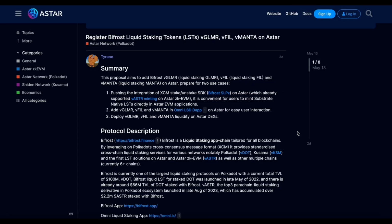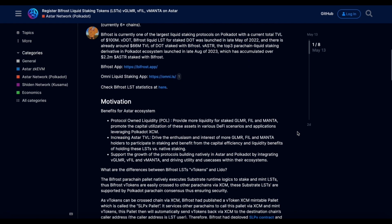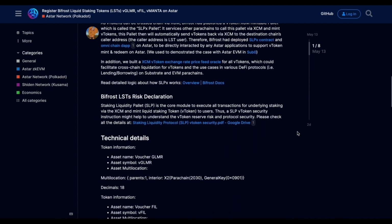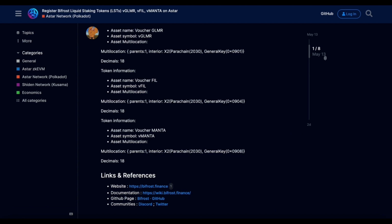Also Bifrost made a post on Astar network to register the liquid staking tokens vGlimmer, vFIL, vManta on Astar network. So this is another great collaboration of parachain interoperability to bring more utilities for those V tokens. And all of you can participate if you are in Astar network, you can also reply and share your thoughts. I personally want to see more collaborations to bring more utility to different parachains in the Polkadot ecosystem. So it's going to be a good opportunity now with Bifrost, their LST, to register in Astar and bring more utility to the Astar network.